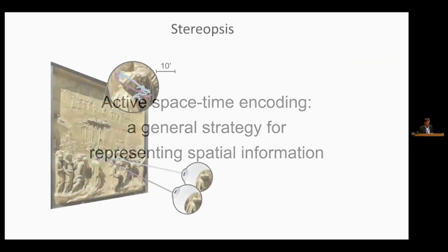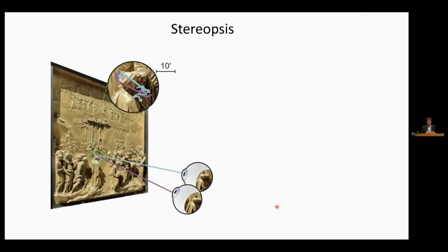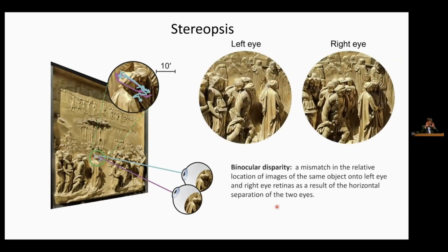As Dan mentioned, depth perception in humans is carried out by a variety of cues. We use around 20 cues or so, and we integrate them to establish a three-dimensional representation of the scene. But a very important cue is stereopsis, the differences in the images from the two eyes. Those are what we call binocular disparities that emerge from having a displacement between the two eyes. By finding those correspondences, we can triangulate and establish where objects are in the world. That's a standard textbook idea.